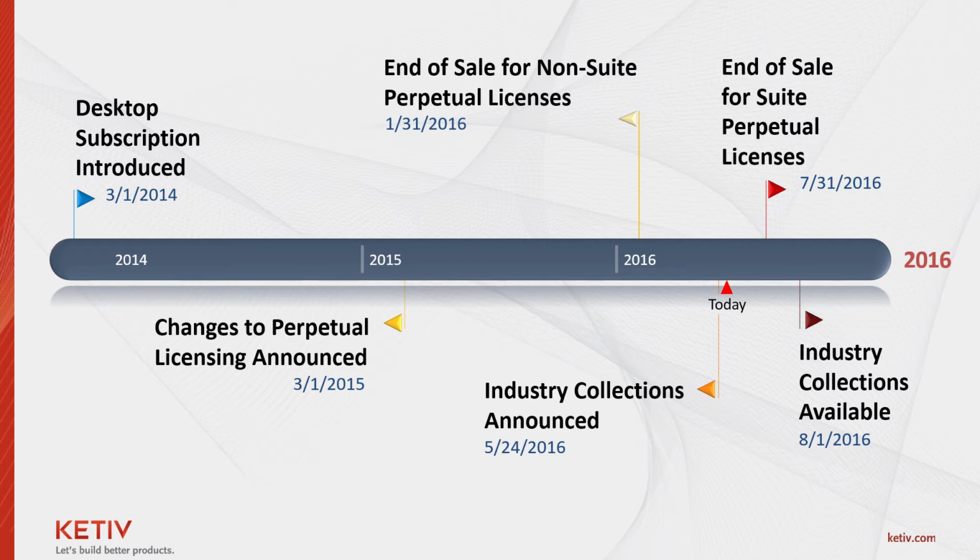Yeah, so we've been going over this extensively over the last couple of months. The change of perpetual licensing was announced March of last year. They're changing from the perpetual license model to that subscription model. We'll go over the details on those two models shortly. But essentially, Autodesk was changing the way people buy their software, and we're at the tail end of that here, where the sale of suite perpetual licenses, as well as things such as data management and simulation, are ending, and those things will be available starting August 1st as subscription only.